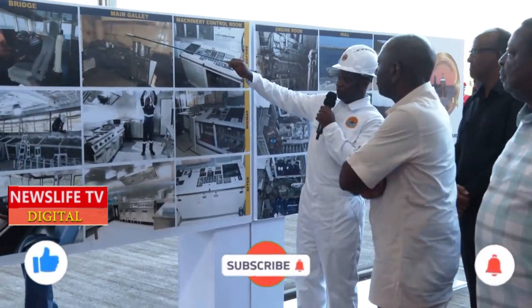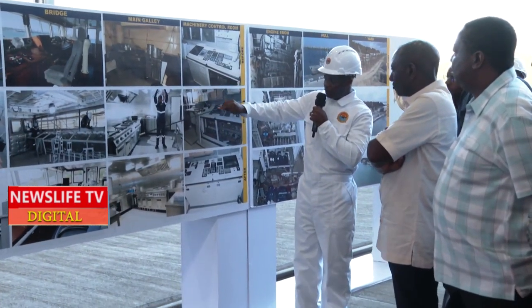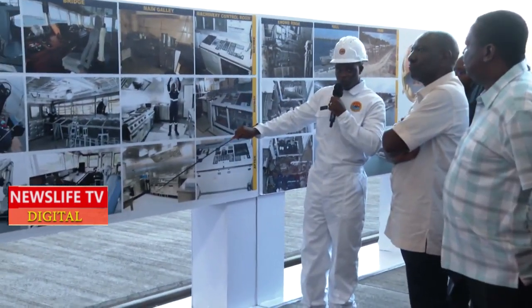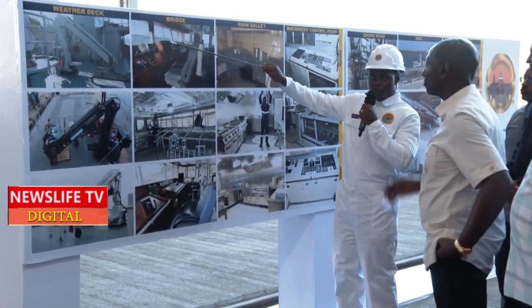The main galley of a ship is the kitchen. This is the old kitchen that was on board the ship. This is the kitchen during installation, the new kitchen. This is the bridge. The bridge is where the captain steers the ship.